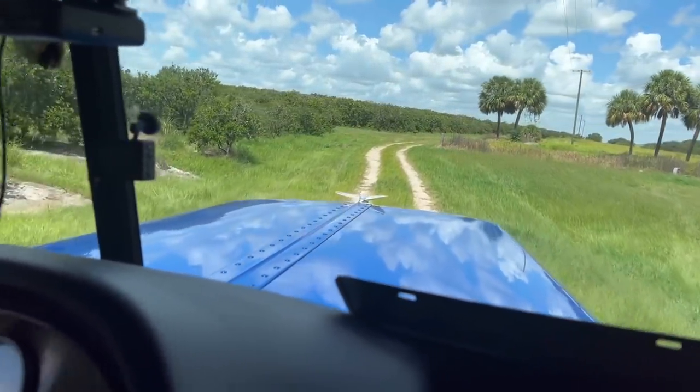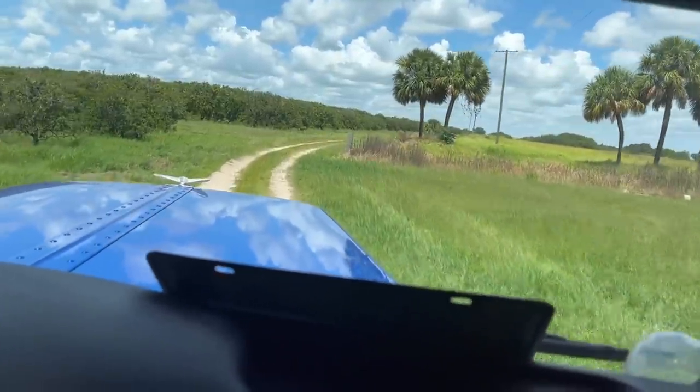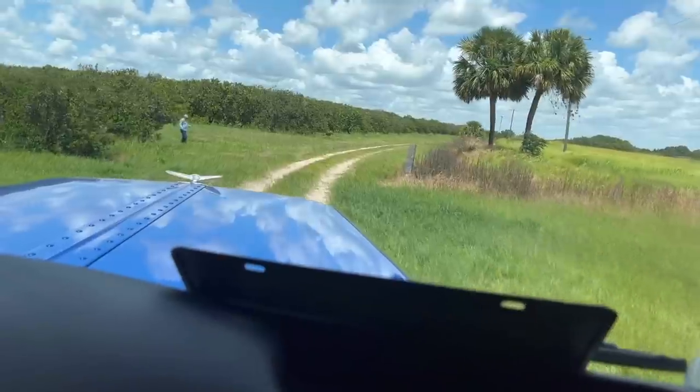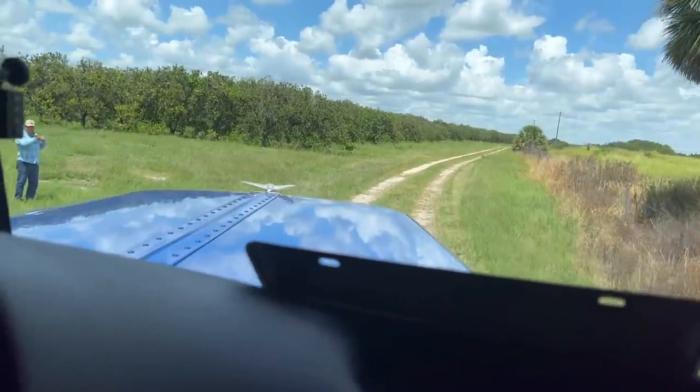You know the palm trees are not native to Florida? Yeah, I learned that like a month ago. So when you see like palm trees out in the middle of the field, like out of nowhere, it's because a bird ate the seed and dropped it off somewhere else.